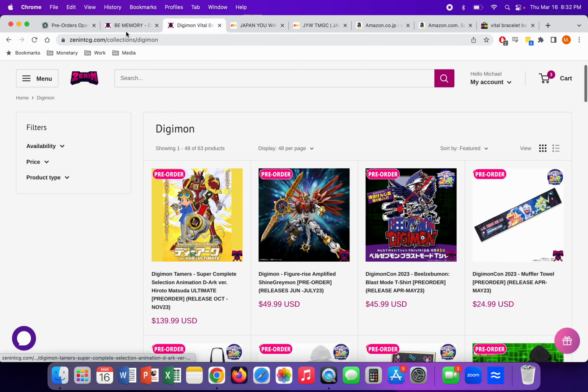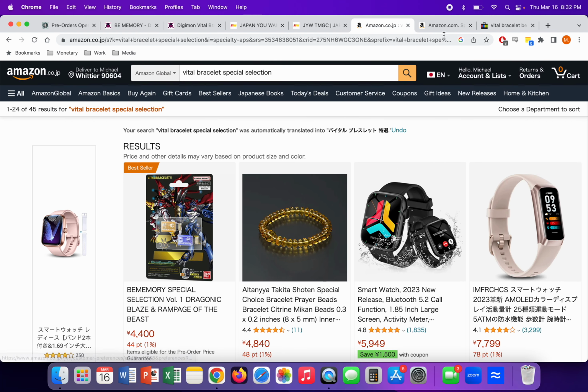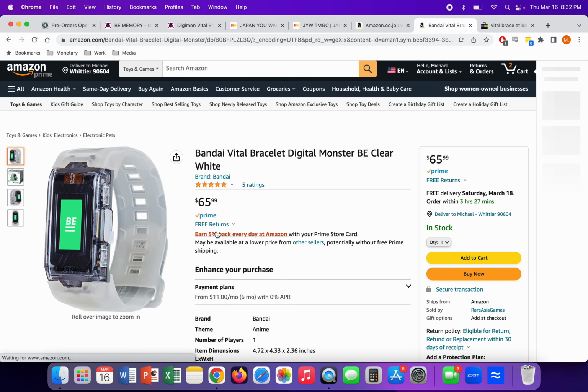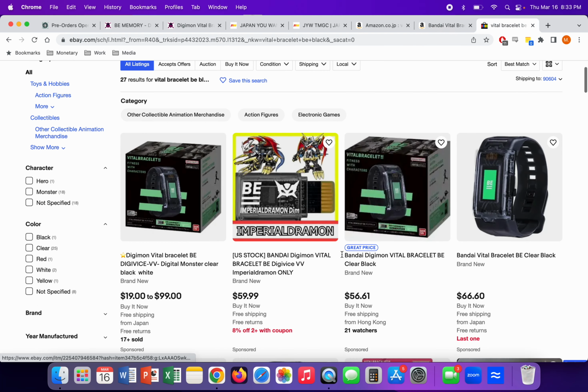The best places to get them is again through ZeninTCG, JapanYouWant, or Amazon JP. One can check the Western front. As one could see, I actually was looking here for the previous video, and it'll depend. I do believe with shipping included, it might be the same price on the Western storefront. But this won't come with any cards, or stickers, so that's something to keep in mind. But obviously it's Amazon, so it's going to come really quickly, just in 2 days. And also eBay is an option as well, but it's just really dependent.